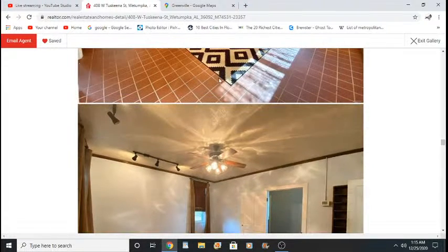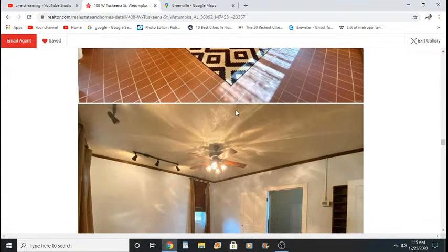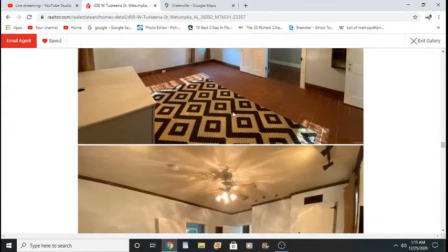They got Mexican tile in here, and if that Mexican tile's been there for a while, there's cracks, you'll know, because Mexican tile will tend to crack with those large areas. I love that tile. You like it? I like this house a lot.